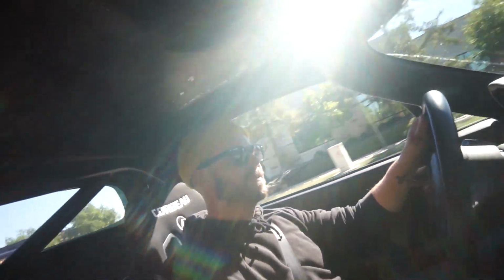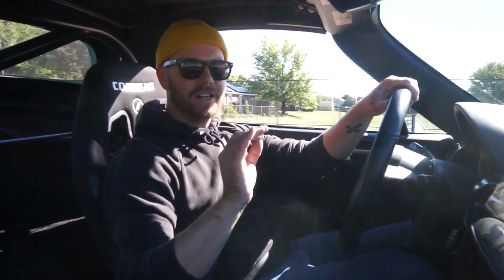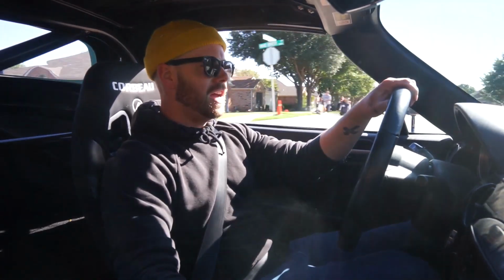Oh yeah. All right, so it definitely sounds so good. It's so good. I'm very, very happy with this. It definitely sounds like the RS2. It's the same character of sound, but much deeper, much more of an aggressive tone to it, and it sounds so sick.